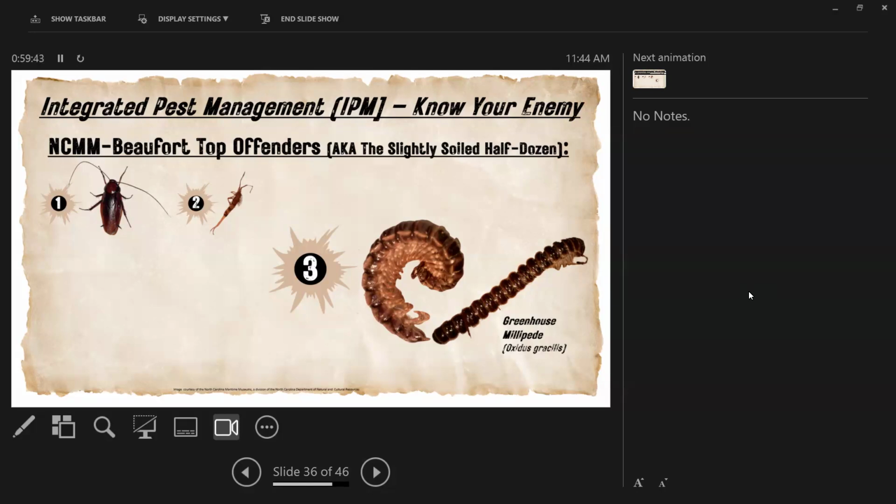And they're a good indication of how far water might be seeping into your building or traveling through capillary action. So where we have water issues, we often find these little guys as well.